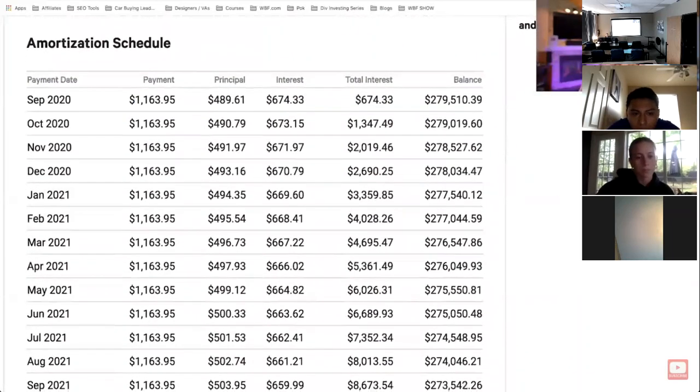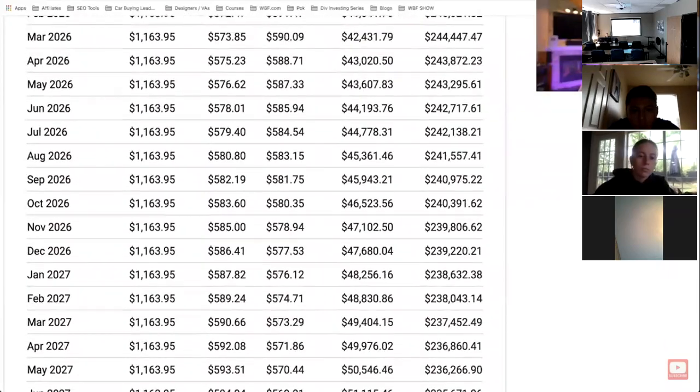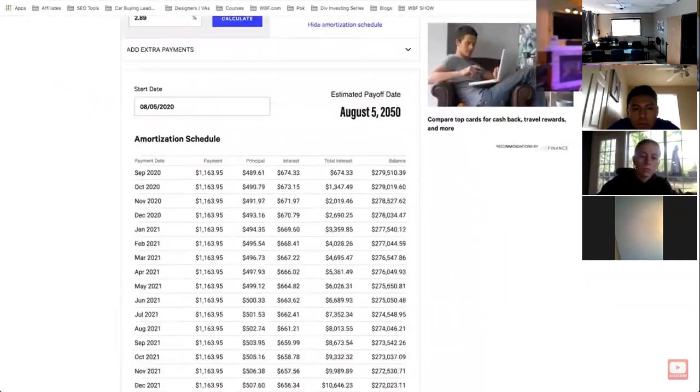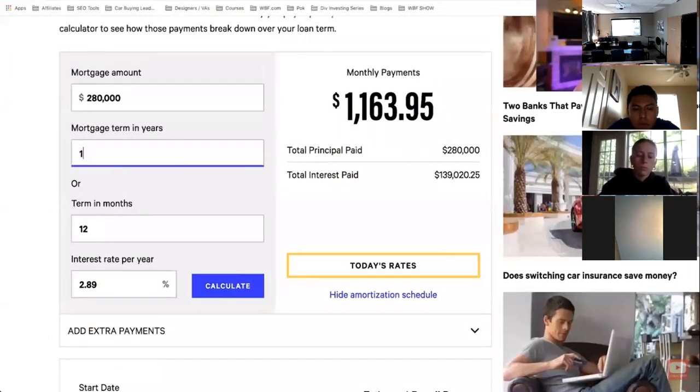And then you can see as time goes on, you can see your balance going down. The funny thing is, well, not so funny, but just the truth is that your principal payments only exceed your interest payments 6 years later in September of 2026. So let that sink in. You're paying more on interest all throughout the course of this loan for 6 years. Does that make sense? Now, let's see what happens if the same exact scenario goes to a 15-year mortgage.